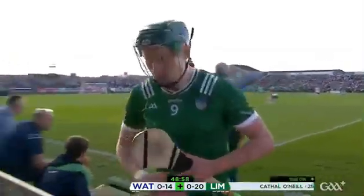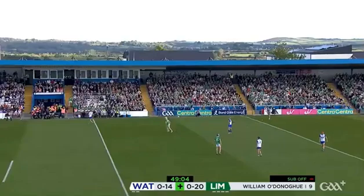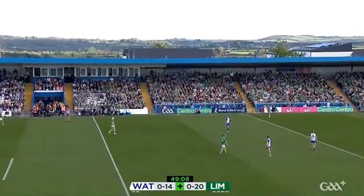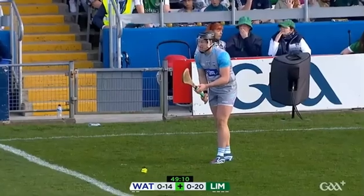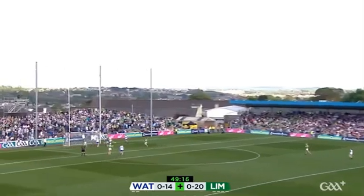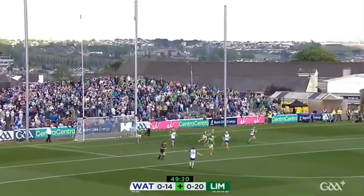Out goes Will O'Donoghue and in comes Cathal O'Neill, who, Tommy, you wouldn't have been surprised to see start this game, but he's on after 49 minutes. Yeah, and I'd say they want to get game time into him because he'll be an important player for Limerick on. This is going to drop over the bar from Billy Nolan.